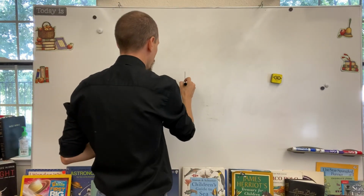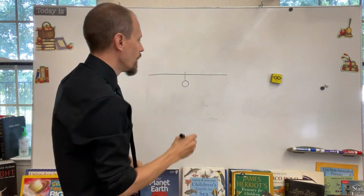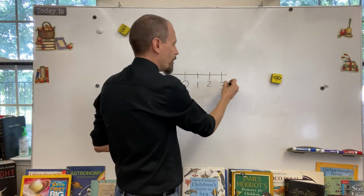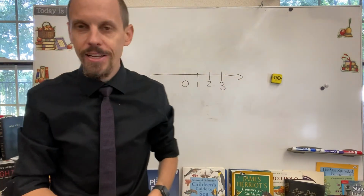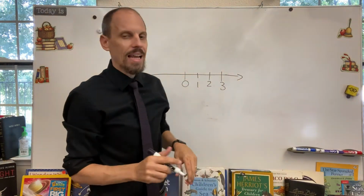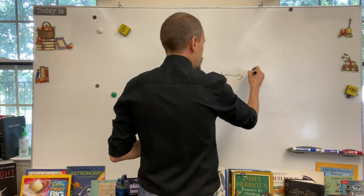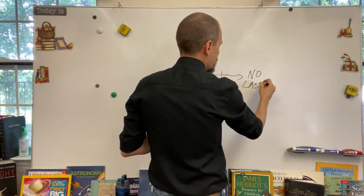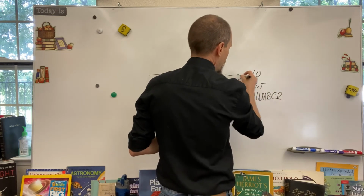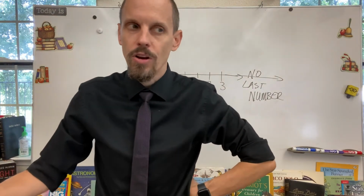Now, our number line starts with 0. Let's look at a number line, and let's see how this number line works with God. We have 1, 2, 3. What's the last number on the number line? If we were to draw all the numbers, everybody knows this. What would be the last number? Is there a last number? The answer is there is no last number. It goes on forever. Josiah, you could sit here and start counting right now.